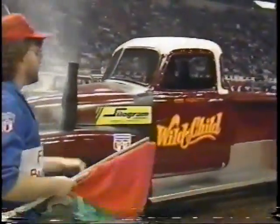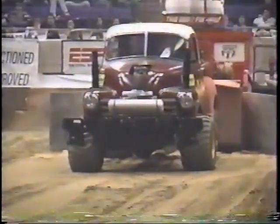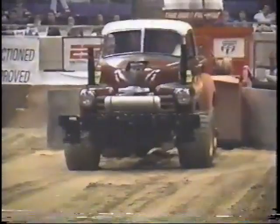Not a bad pull for a guy who admits that his truck does not perform on a track of this consistency. He likes a track with bite. No bite tonight, but the Wild Child does pretty well. I thought it was an excellent run for him. I thought all the way around the truck hooked up extremely well. Everything looked good. Let's watch him.